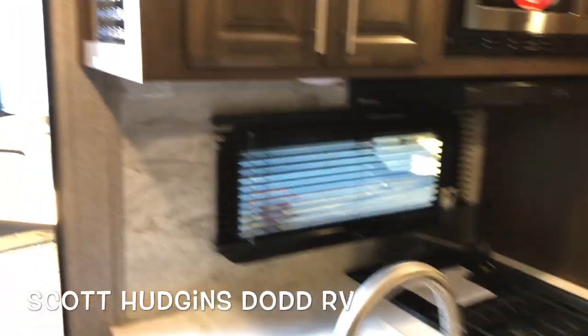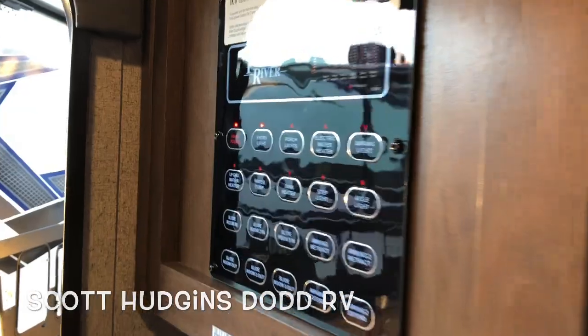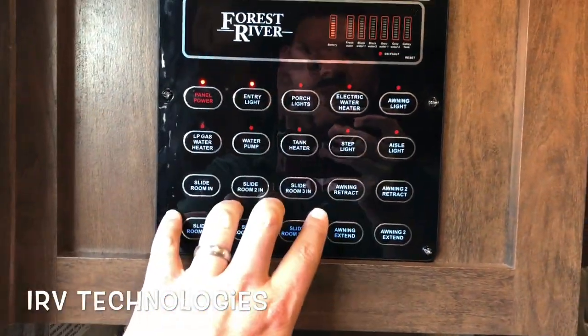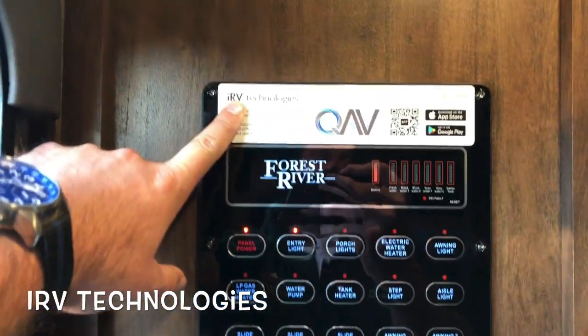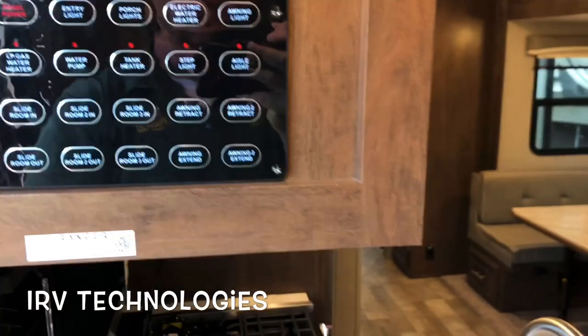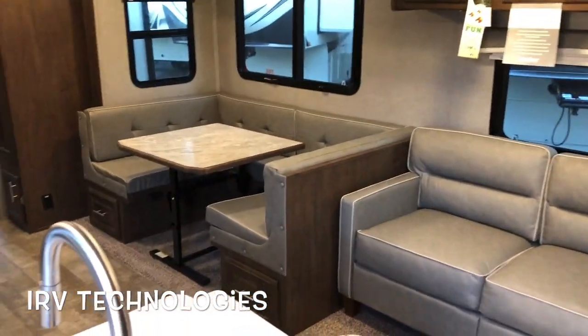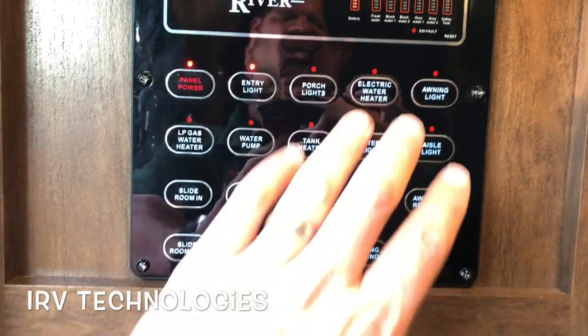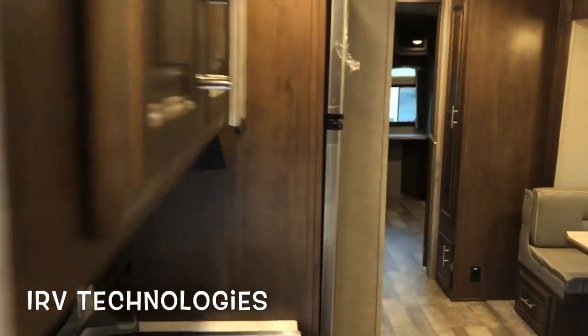Also on this touch screen we didn't go over, but the panel here controls your slides. Again, IRV Technologies. Get the app. You can control everything from your phone, so you can be outside the camper controlling the slides. Just a nice feature. Tank heater, extend that camping season.